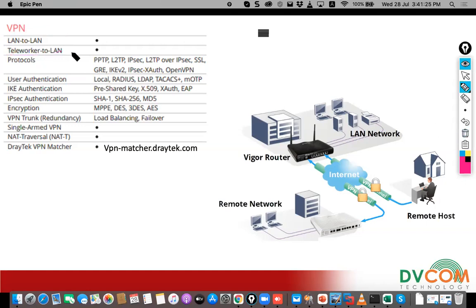Then the next one is the protocols which we are going to support to establish the VPN: PPTP, L2TP over IPsec, L2TP, SSL, GRE, IKEv2, IPsec XAuth, and OpenVPN. These are the protocols which we are going to support.